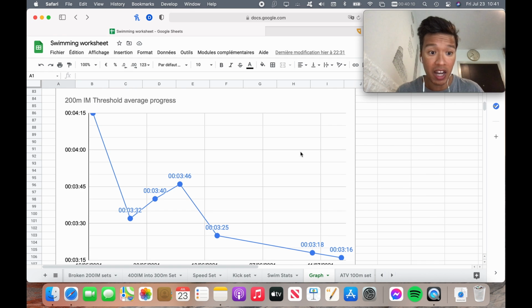My 200 IM threshold progress. For those who don't know what an IM is, it's individual medley: 50 fly, 50 back, 50 breast, 50 crawl. So I started here in Thailand at 4:15 average. Now it's going down, up a bit because I'm trying stuff to see how I can get faster or change technique. And now I'm averaging pretty much 3:16 for my 200 IM at threshold pace. And recently, my recovery swim in 200 IM is around the 3:40s, 3:50s.